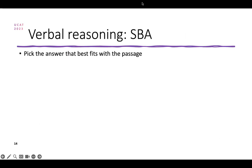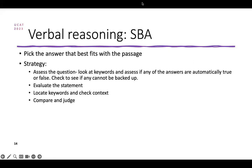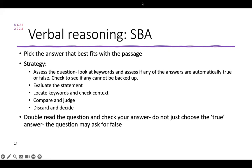So the single best answer is about picking the answer that best fits with the passage. Strategy: assess the question, look at keywords and assess if any of the answers are automatically true or false. Check to see if any cannot be backed up. Evaluate the statement, locate keywords and check the context. Compare and judge, discard and decide. Double read the question and check your answer.